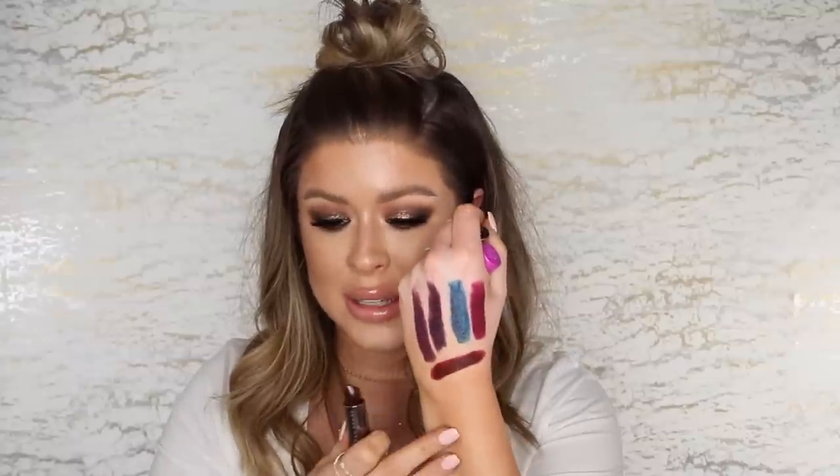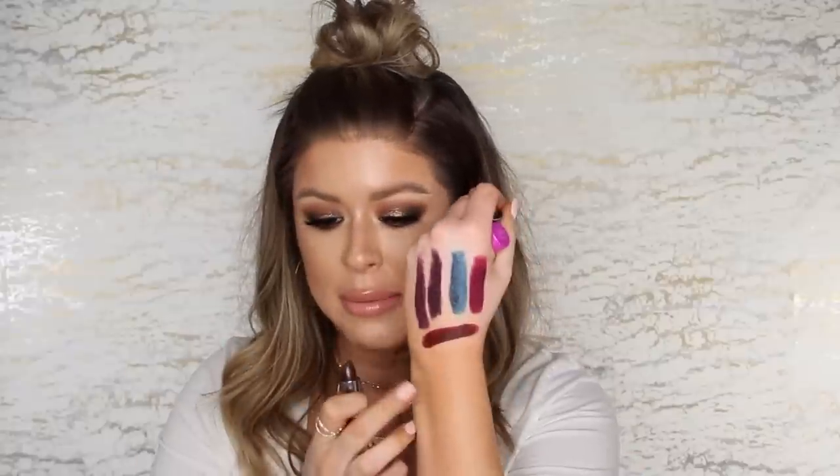I'm trying to tell you guys, until you go through and see how many repeat items you have or how much stuff you don't use, you'd be shocked how similar everything is. What is this? This is pretty. So I am going to keep this.